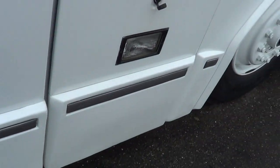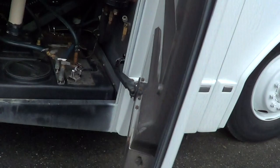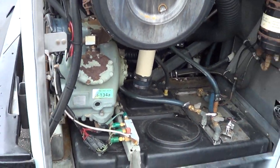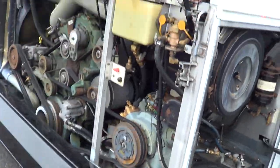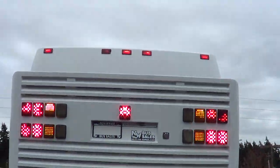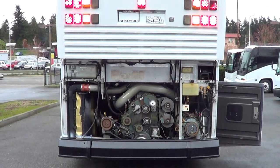Pardon me for that. So, battery box right in here. I'd open it up, but I need the key. It's inside. Battery's in there. Master switch as well. You can see the dump valve there for the restroom. Air compressor, AC compressor. Already got the back open. It takes two hands, so I had to do that before. LED clearance lights up top. LED brake lights, turn signals. The whole shootin' match.